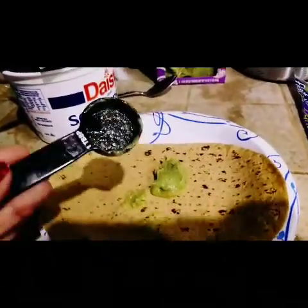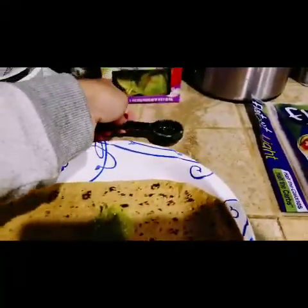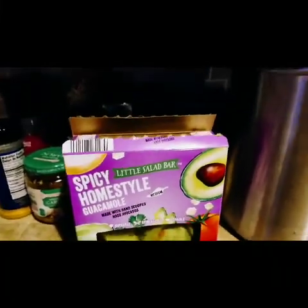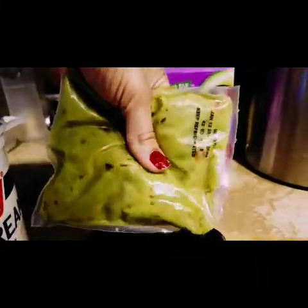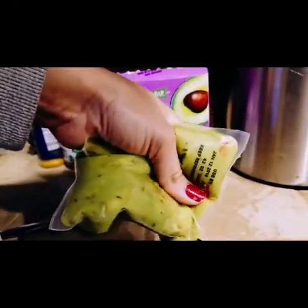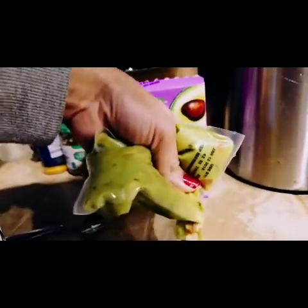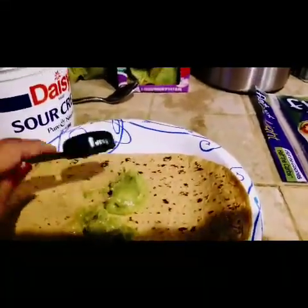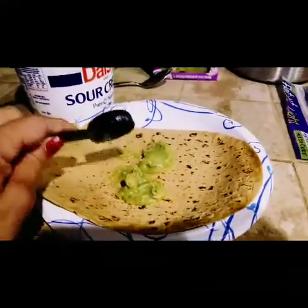Let's see. Okay, so there's only 1 carb for every 2 tablespoons of this guacamole from Little Salad Bar. My husband already had his, and it was ginormous. So it's more than filling, and it came out to only 8 grams of carbs with the guacamole and the sour cream, which is phenomenal because it feels like you're cheating. It feels like you're having a huge burrito. It's like a huge portion.